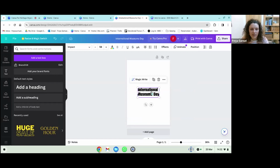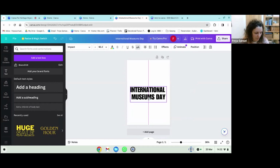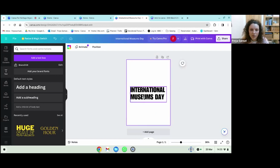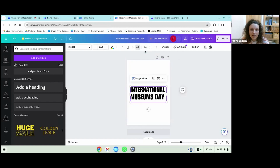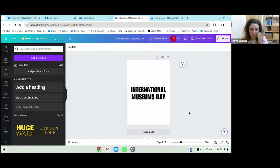Maybe we want to see what this looks like in all upper cases, in all capital letters. So we can click this little version here. Nice, looking bold. International Museums Day. Let's make that a little bit bigger as well, so it fills the middle of the poster. And we're going to make sure that it's centered as well. So choosing the alignment up here. I think it's dropped onto 2 lines. There we go, perfect. So International Museums Day in the middle.